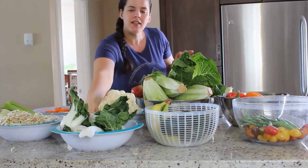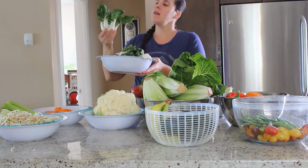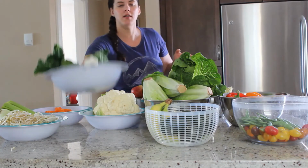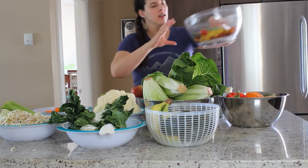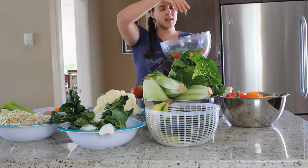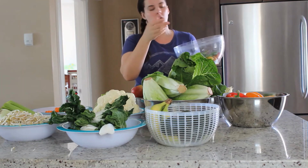Speaking of stir fries, here we have some baby bok choy. Baby bok choy is really delicious when you cook it up with some soy sauce. Almost done with what I have here. I have some snap peas. You can eat those, you don't have to cook them. You can eat them just raw like that, or you can cook them too.